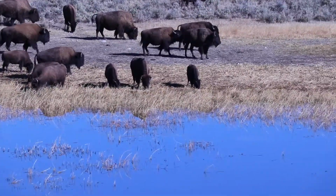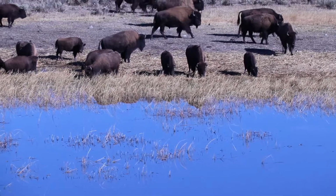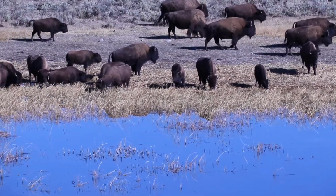Yellowstone is huge. You'll spend a lot of time in the car. Don't try to do too much in one day, especially try to hit too many locations in one day.